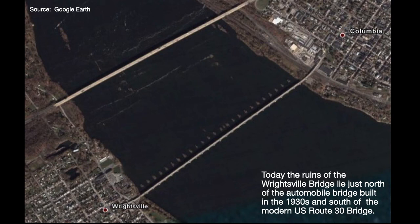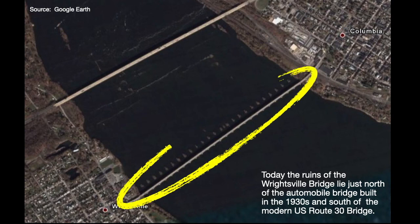So if you go to this area here and you take a look, the area that I've circled shows a concrete road bridge that was built in the 1930s. But if you see those little dots just to the north of the bridge, those are the supports that were there for that old covered bridge in 1863. The other bridge that you see in this picture in the upper left corner is the modern day Route 30 bridge. That is a 4-lane highway that crosses there.